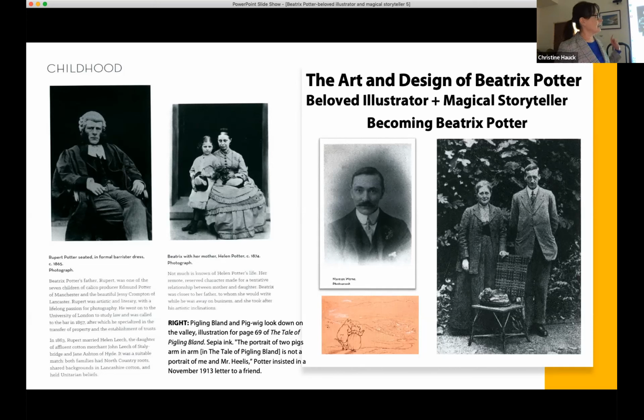So look to the right and you see Beatrice, and she's standing side by side with a Mr. Heelis, and she married him in 1913.